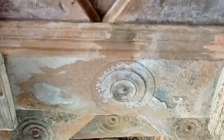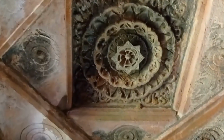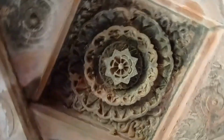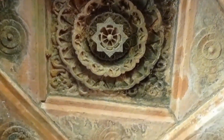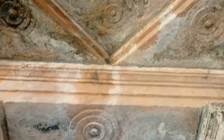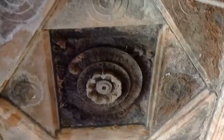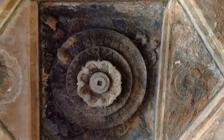None of the floral patterns is repeated. All the floral patterns are different. A lot of effort has gone into making these floral patterns. All around the roof we found these patterns. Luckily not much damage is there to these floral patterns.